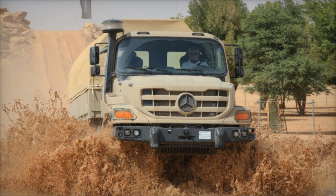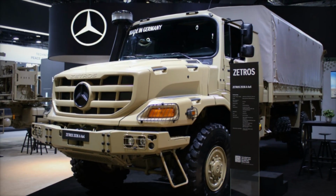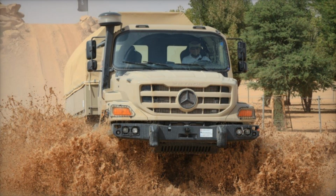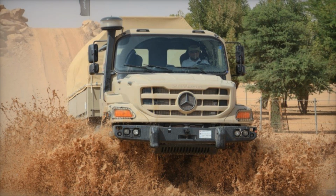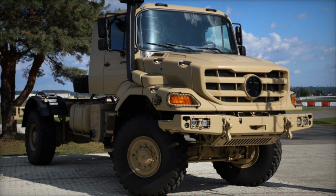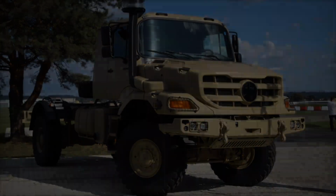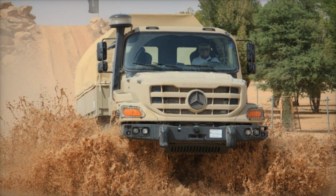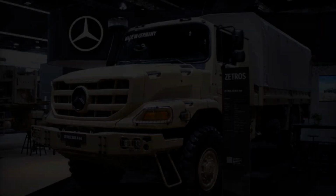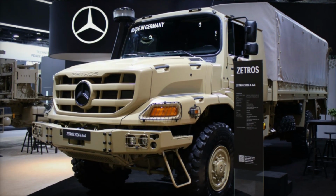The Zetros 2036A 4x4 from Mercedes-Benz is more than just an off-road vehicle. It's a cutting-edge solution designed to meet the challenges of modern military conflicts by offering superior mobility, modularity, and ease of maintenance. It is perfectly suited for armies that prioritize mobility, reliability, and the ability to operate in the most demanding environments. With its presentation at IDEX 2025, Mercedes-Benz continues to strengthen its position in the defense market. This vehicle is set to become a crucial asset for armed forces worldwide, helping to ensure mobility and readiness in any operational environment.